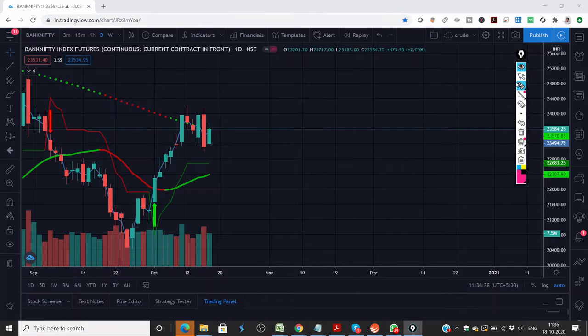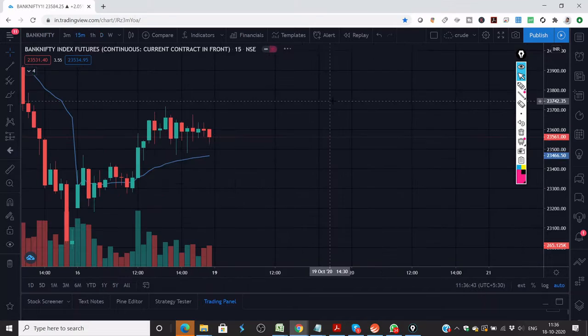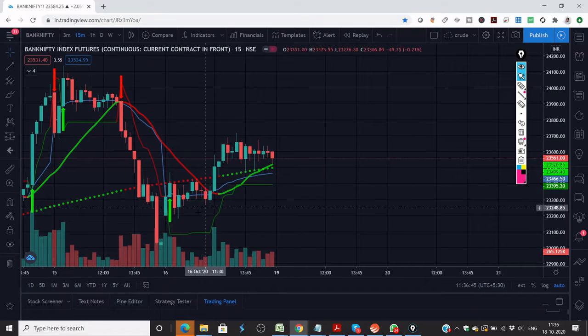Let's go to our 15-minute time frame and see what the story is there. On the 15-minute time frame, the market is in a consolidation phase. It is consolidating on our 200 period moving average, and the market looks bullish. In an uptrend, if it is consolidating and taking support at 200, then you can expect it to go up. This is a different view which you get on the 15-minute time frame.